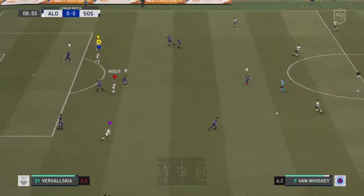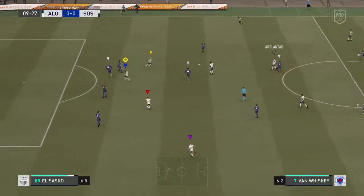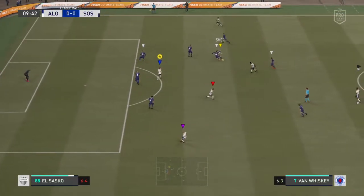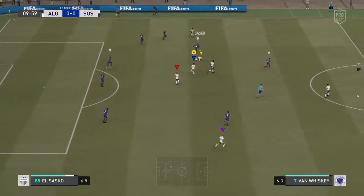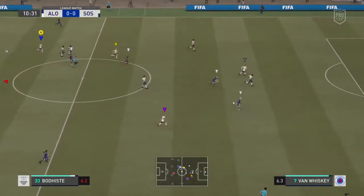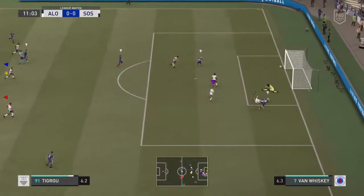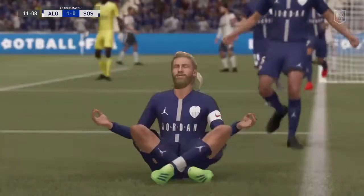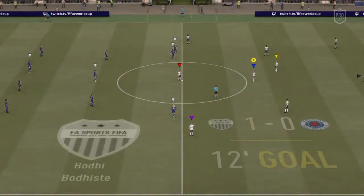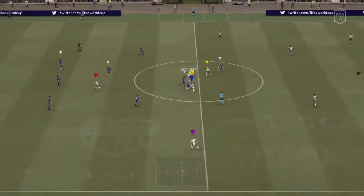Has a go. Tremendously strong in the tackle. Oh, a perfectly timed pass. The net is staring him in the face. A truly magnificent start. An early goal in the game. Just what they were hoping to produce. The opening goal of the game then.